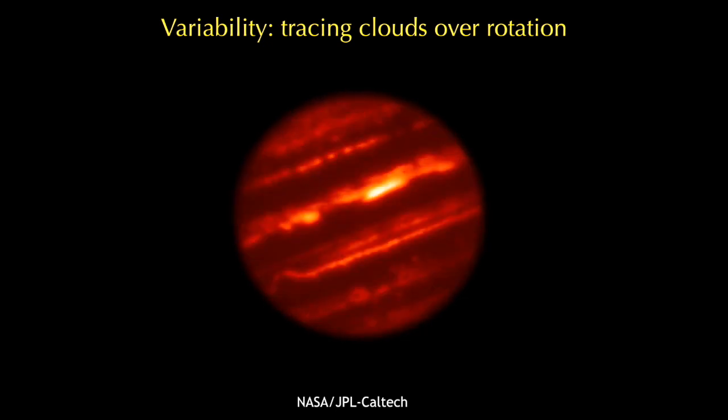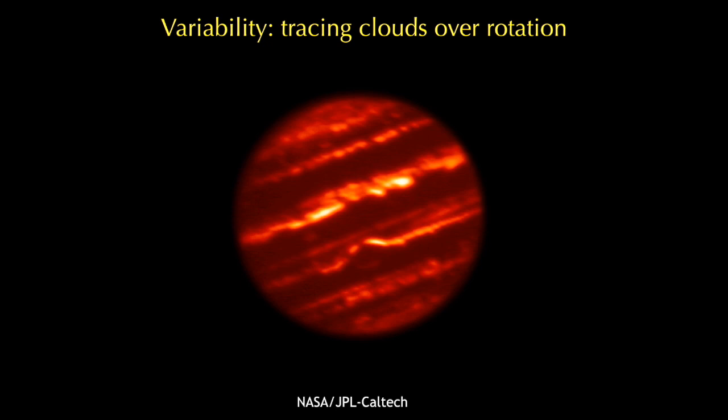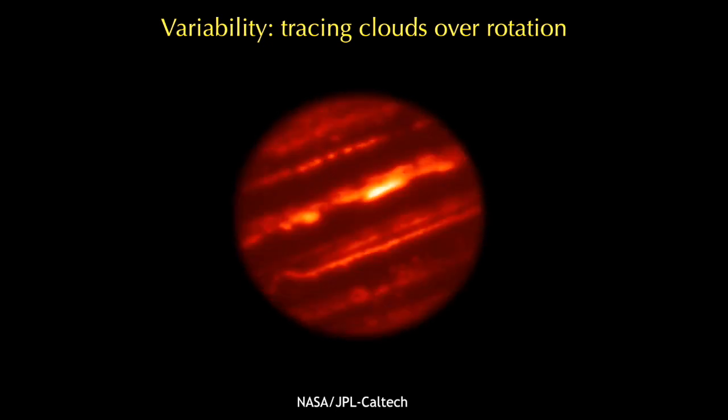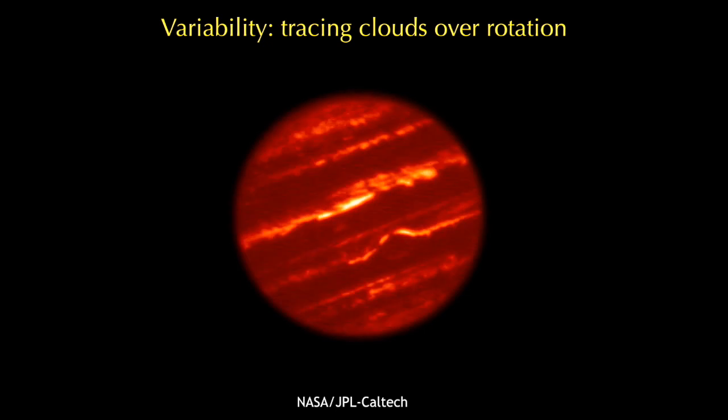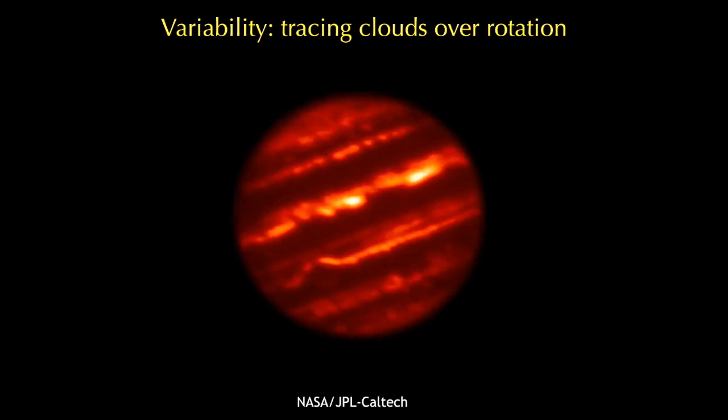So it's pretty easy for an object like Jupiter. Jupiter's quite close by. We can take this beautiful resolved image of the surface, but we have really no chance of taking these beautiful images for any brown dwarf or planet outside our own solar system. There's just no hope of building a telescope big enough to get that level of resolution. But we can cheat. We can try to reproduce what these things look like through some clever observations.